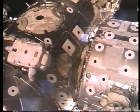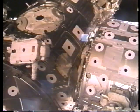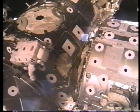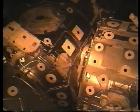Looks like a painting, JR, over there. Yeah. Just talking about the Earth. Yeah. The pink cloud tops and the gray dust. It's beautiful, isn't it? It is.